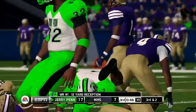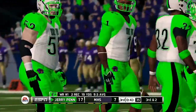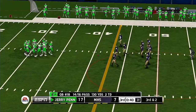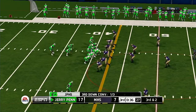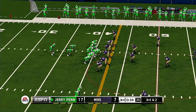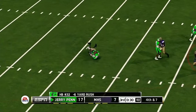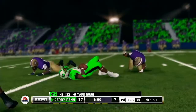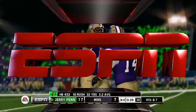Very good tackle in space. Number 4 makes the tackle at the 41-yard line. That'll bring up 3rd and 2. Here's a handoff, and he's brought down right away. The defense had that one called perfectly. That's a big play on that loss.